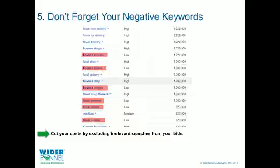But it can be very useful if you're selling device accessories. You can show exactly the accessories that you want to the customer that is browsing with that particular device at the moment.